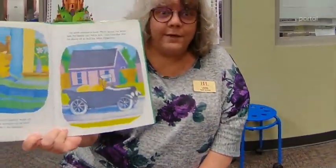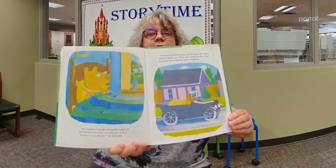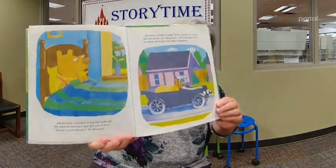Meanwhile, Grandpa Forgetful, remember him? He woke up. He rubbed his eyes and got out of bed. "Where is everybody?" he shouted. He went outside to look, and there across the street was the family car. "What luck," said Grandpa, and he drove off to find the other Forgetfuls.